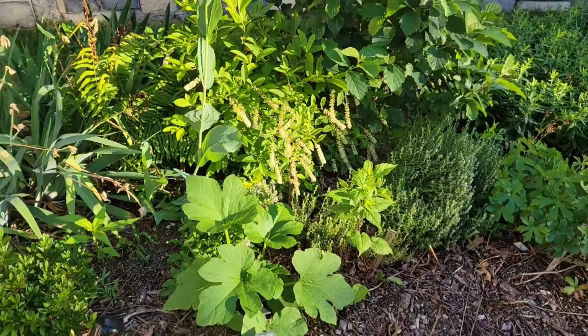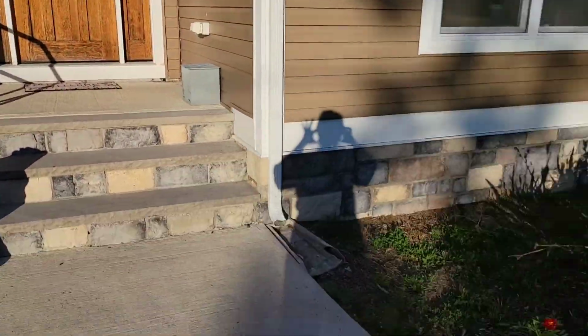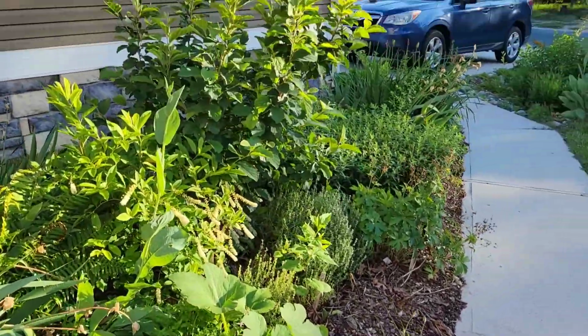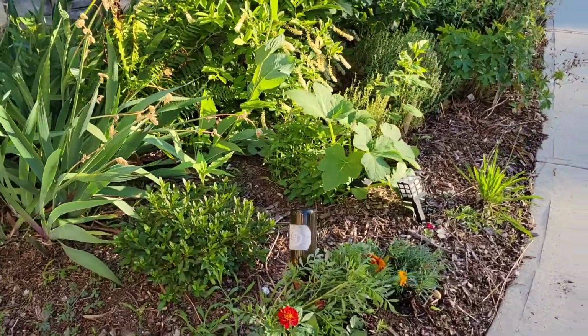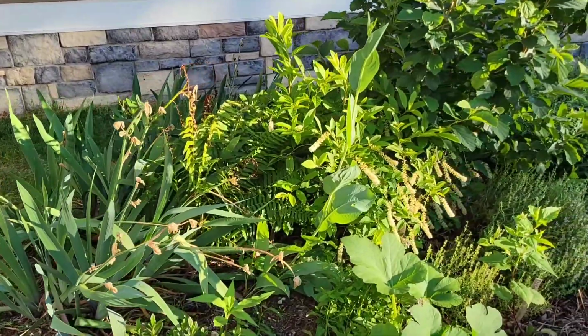Let's get started and take a look at what's growing in the yard, how it's maturing in this June 2022 season. This is the bed that's closest to my front door. And what we have here is getting a little crazy. And I'm fine with it. There's an azalea and some iris. There's a sword fern there.